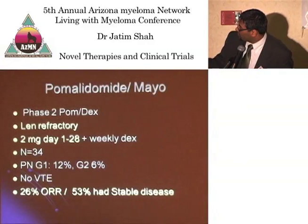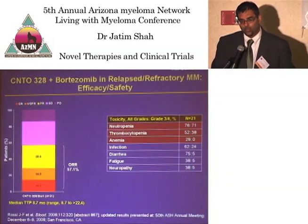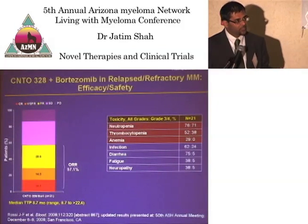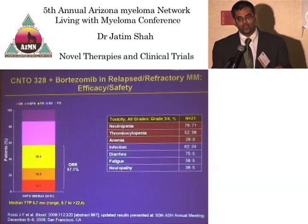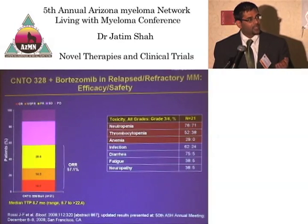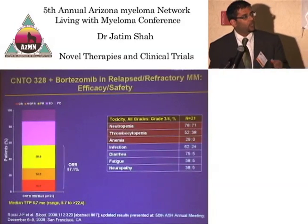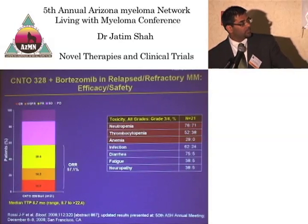So this was the data I was just showing you from the Mayo Clinic. There's another new class of drugs that we're looking at. In general, I'll just introduce them as monoclonal antibodies. Monoclonal antibodies are a different set of drugs than what we've historically used. These are typically smart drugs that are designed to find one specific focus on the cell surface of this myeloma cell, saying this is a bad myeloma cell and we're going to attack you as opposed to everything else. And so, for example, we use Rituxan in patients with lymphoma.